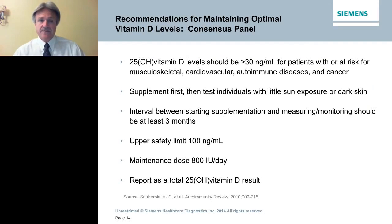So the consensus panel has made recommendations for maintaining optimum vitamin D levels. 25-hydroxyvitamin D should be greater than 30 nanograms per mL for patients who are at risk for skeletal malformations, cardiovascular disease, autoimmune disease, and cancer. They've also determined that we should supplement first and then test individuals with little sun exposure or dark skin. The interval for testing after the individuals have been supplemented is approximately 3 months.